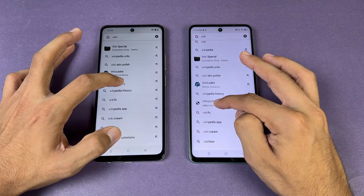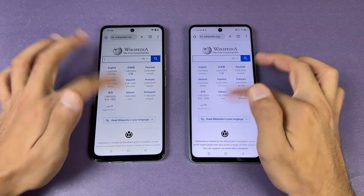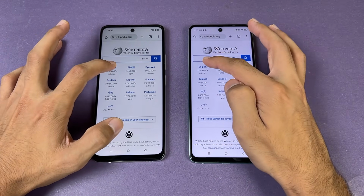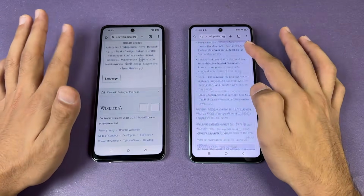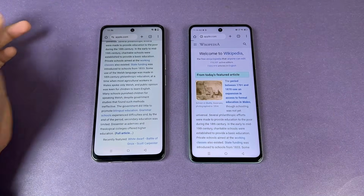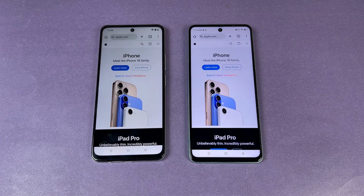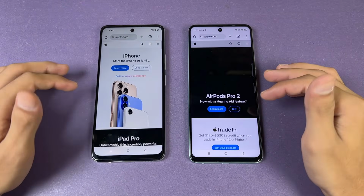So like always, wikipedia.org, slightly quick on the Hot 50. Scrolling is really smooth. Same thing zooming out. And now let's open this English tab. Exactly the same fast scrolling speed we have. The next on the list is apple.com. Apple.com is exactly the same on both phones. Scrolling is once again absolutely smooth.